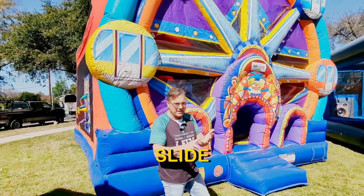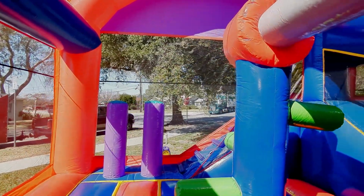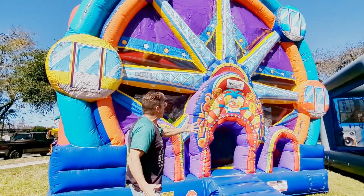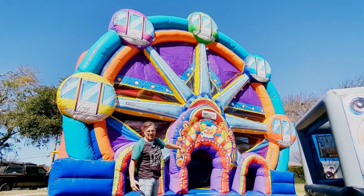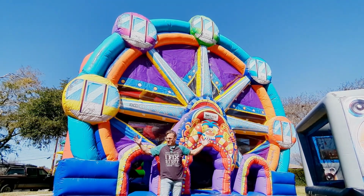It's got a slide, it's got a crawl up, it's got bop up, squeeze wall, characters, and it's got a little basketball set in there that they can play in. So it keeps the kids super busy. It's a huge piece. At nighttime, we have LED holders on there. The whole thing lights up with LED. Looks just fantastic. It's a big piece, but it's very worth it.